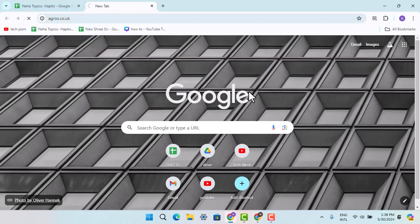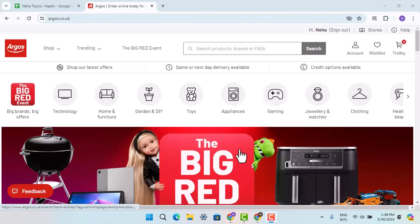When you type in a link, it's going to take you to the official page, and when you're logged into your account, that's going to take you to this page. So over here, go to the account section.